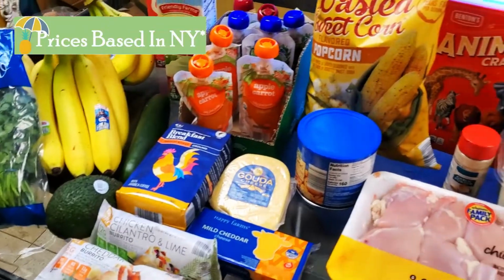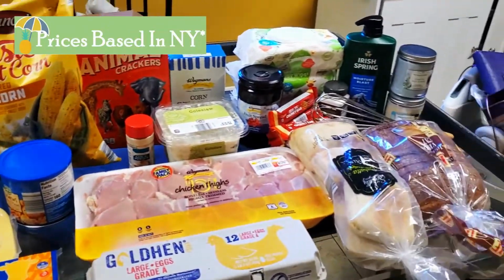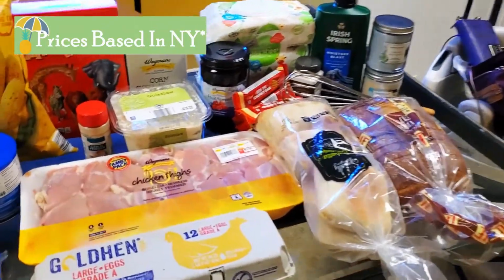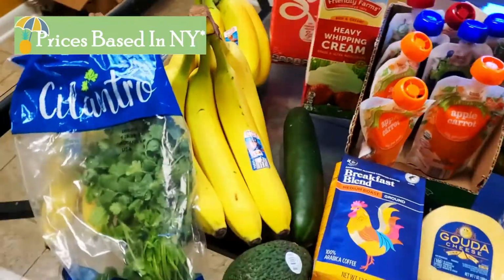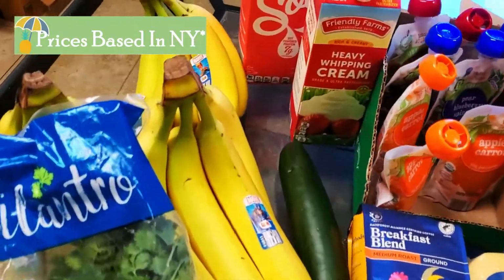All right, y'all, here we are. As you can see, it is a little bit of a smaller haul than I normally do. So we'll just start right over here with our produce like usual.